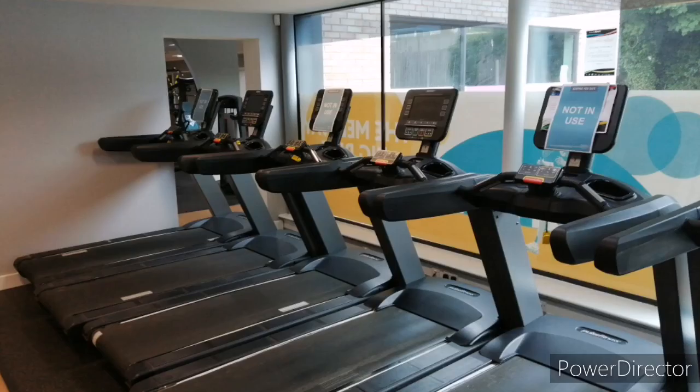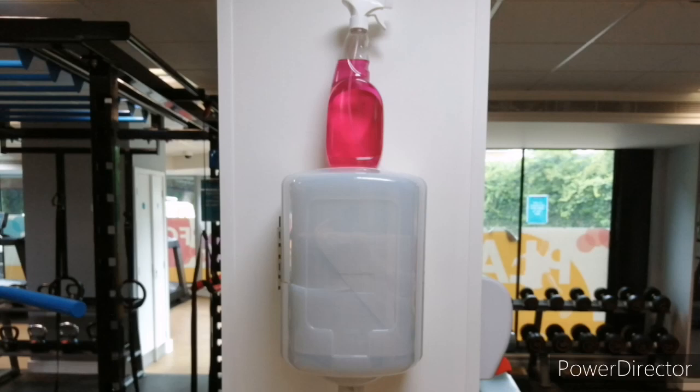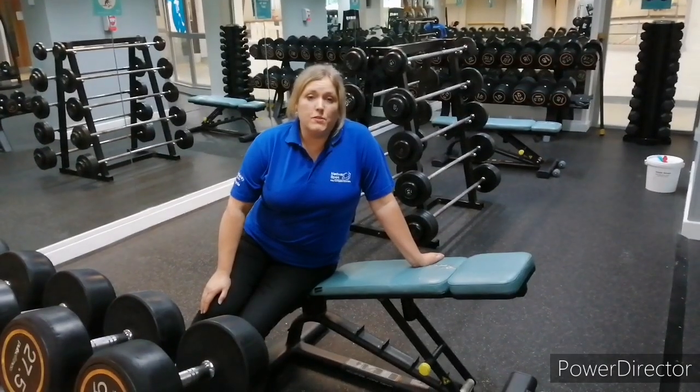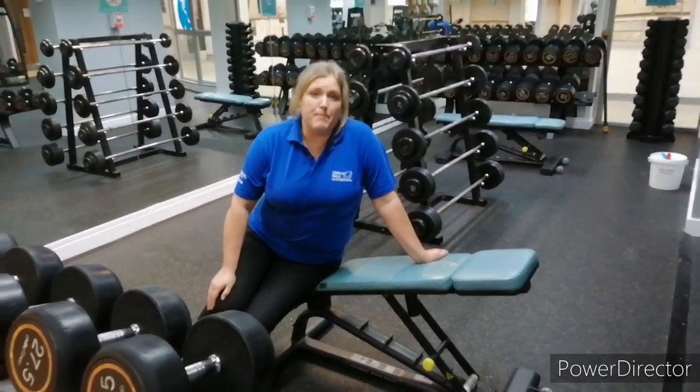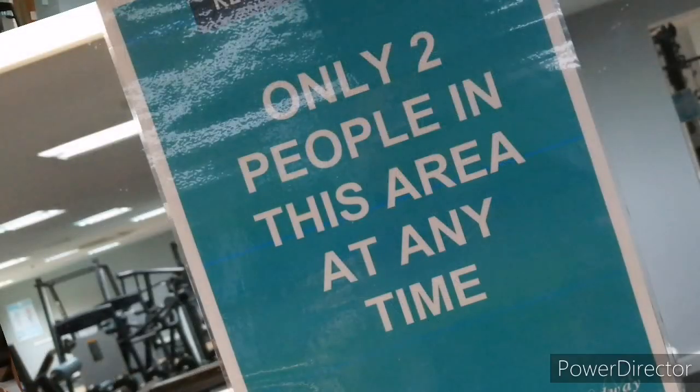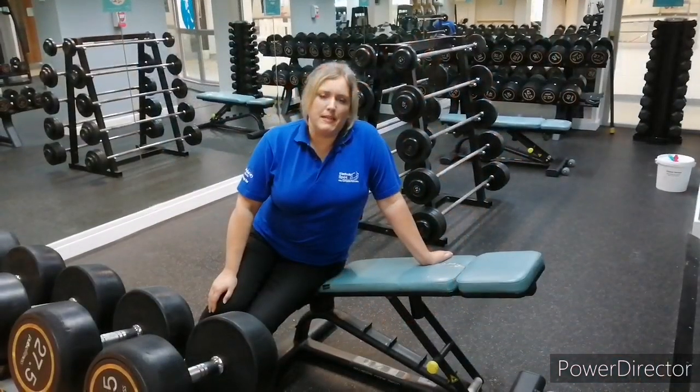And the other main message is to wipe down your equipment before and after you use it. There'll be sanitising spray for you to use so we can all keep each other nice and safe. There are also some areas of the gym where we need to limit the number of people in an area, in particular in this free weights area where only 2 people can come and use the weights at a time.